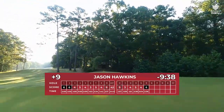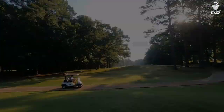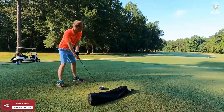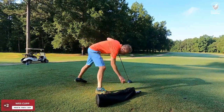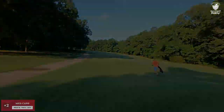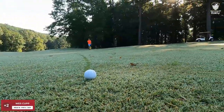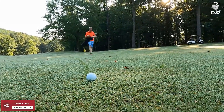Jason with an unfortunate double bogey there on the 15th. All right, punch draw. Oh yeah. Wes took driver off the tee. Looks like he took it up the left side. Really an ideal line. Artistic shot there from Bryson.